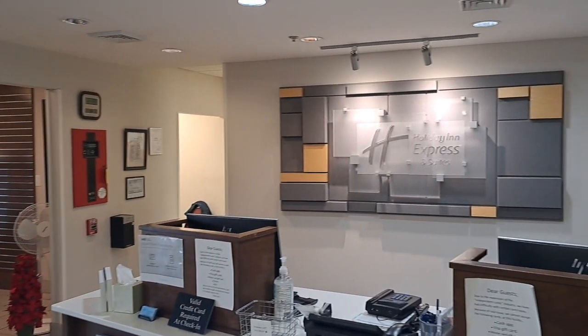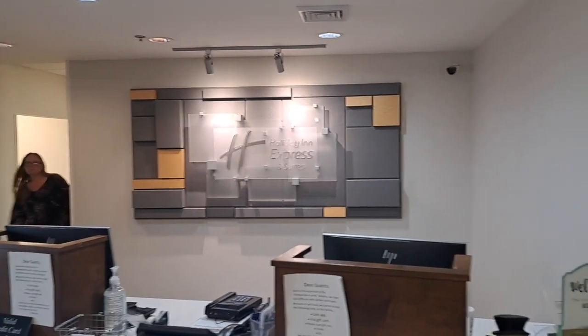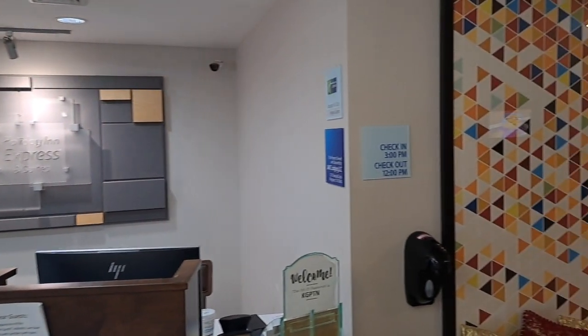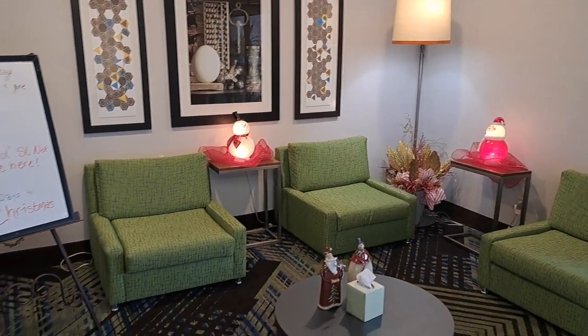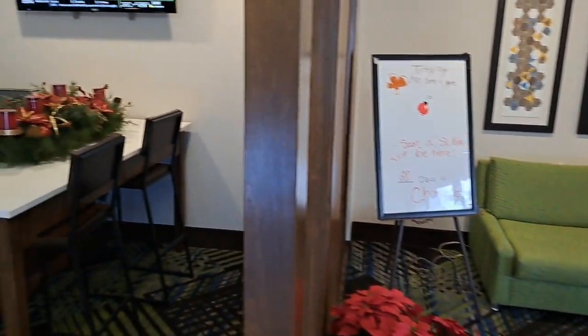This is the main lobby area with a shop offering grab-and-go snacks and toiletries, as well as the check-in desk. The lobby also has a seating area and a business center if you need access to a printer or copier.